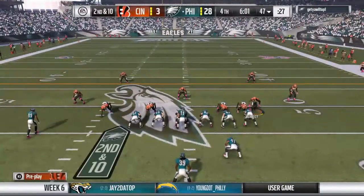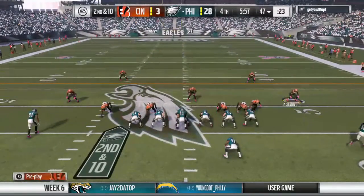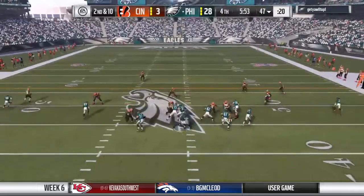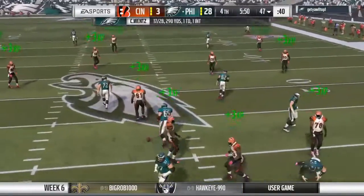Hurry up, here we go. Leopard! Leopard! Banjo, banjo, banjo. Gun! Now Wentz throwing on second down. Oh, the ball comes out on the hit, but they'll say it's incomplete.